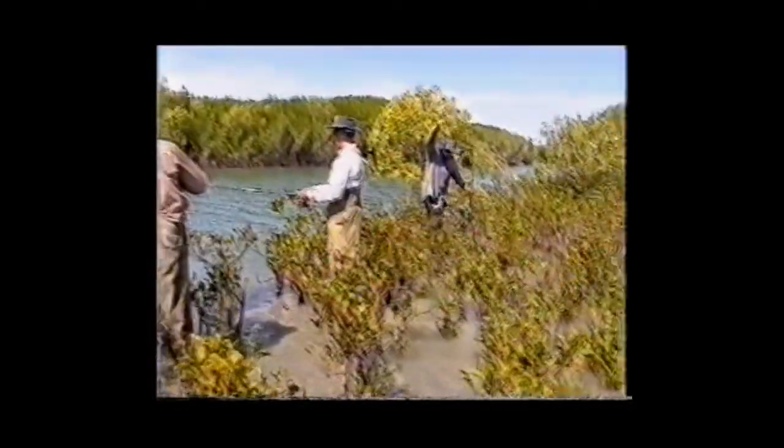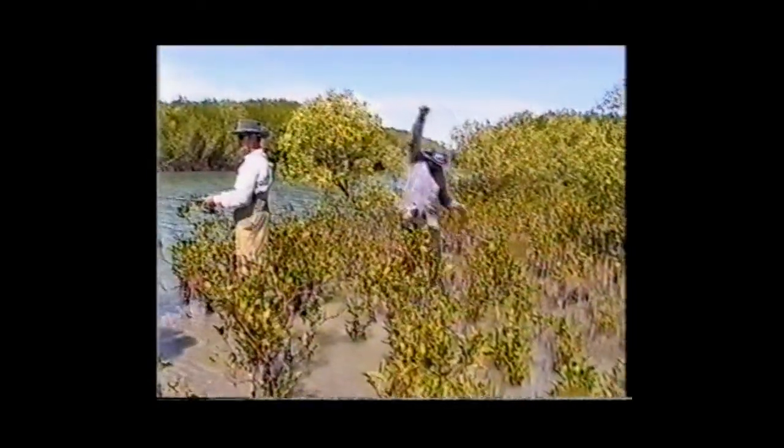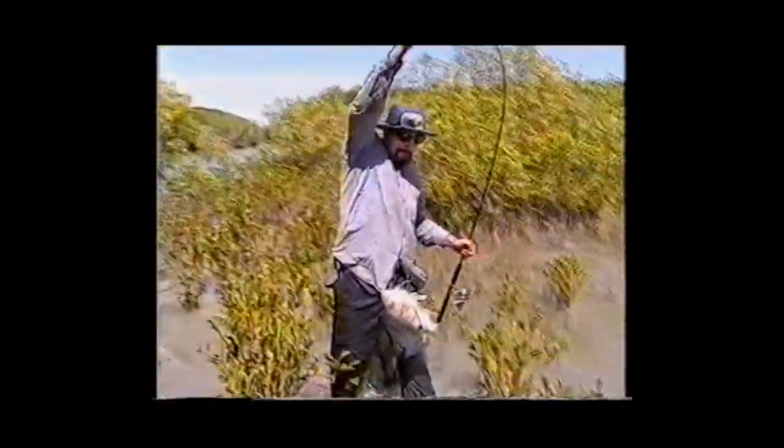Oh, what a day. The first day the boys were saying it's the best day's fishing they've ever had. The second day they said the second day was better than the first, and the third day's shaping up to be pretty reasonable as well.